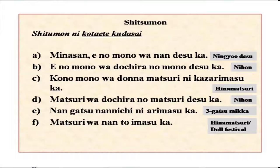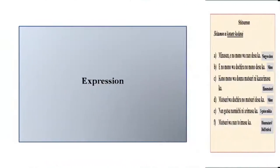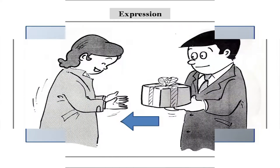You can also look up the net and see about the doll festival. And you can write a very small essay, maybe 10 lines, a small composition on hina matsuri. That could be your shukudai. Well, we have other things to do now. So, there is a small expression over here.